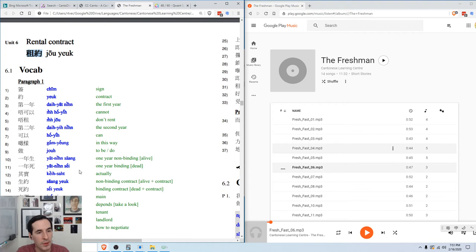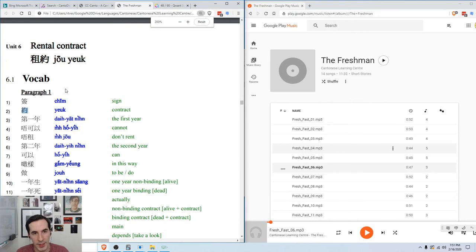So, you can see here they even explicitly say another definition for this. This word is contract.